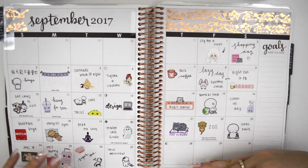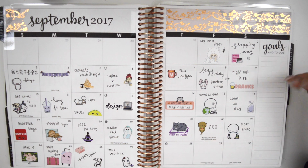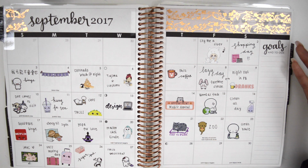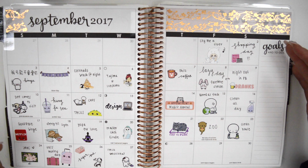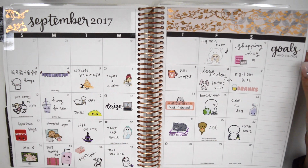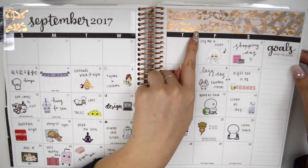This is a little bit of a back plan journaling kind of thing. I saw a lot of people were doing this, which is why I wanted to do it too. So I just used a little bit of stickers and writing, so I think it's not too bad. I can't keep up with it though, and this is one of my favorite washi's from Simply Gilded.